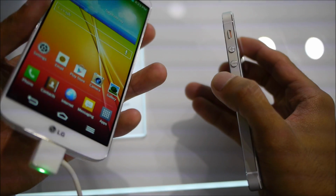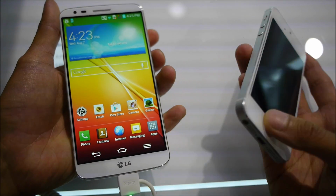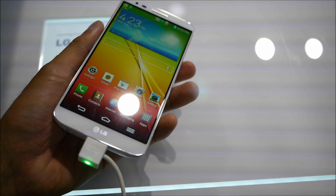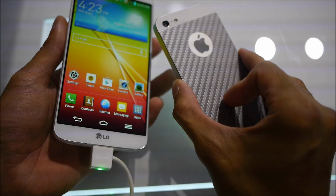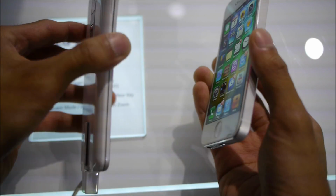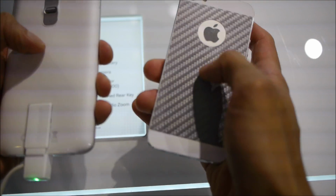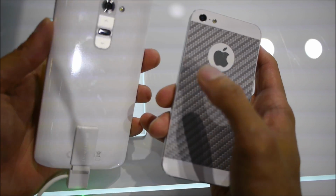The lightweight feel in the hand definitely goes to the LG G2 with its plastic casing. It's something that's notable about it, whereas with the iPhone 5, you're going to get a little bit more premium materials. Of course, that brushed aluminum casing. I got a decal here, so it's just covering it up. But as far as durability and construction, there's a sturdier construction with the iPhone 5, simply for the fact that it has those premium choice materials.